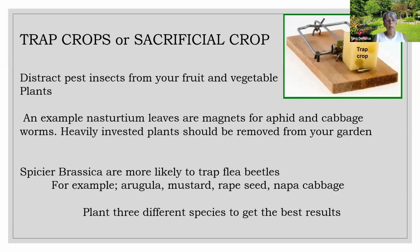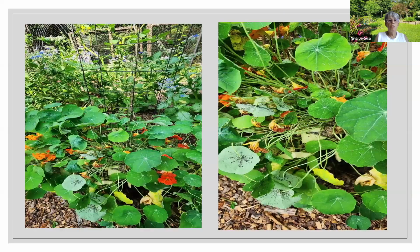They also say that spicy brassicas are great, but you need to plant different varieties. And of course, diversity is going to help you anywhere you plant. So this is a picture of our vegetable garden, and the tomatoes are in the background, and you can see this nasturtium is covered in aphids. It's just horrible. And it was an exciting thing to see that this actually did work. So I truly will recommend this because I saw it and it did work.